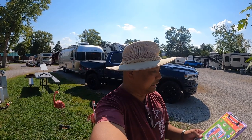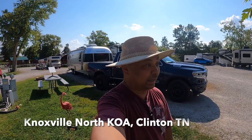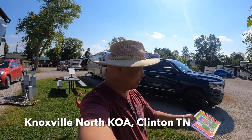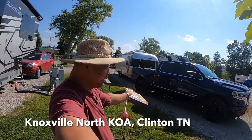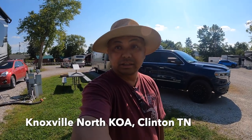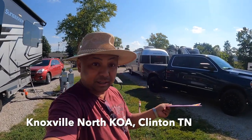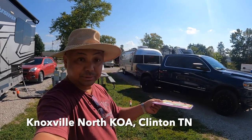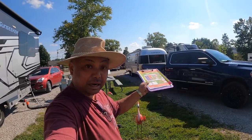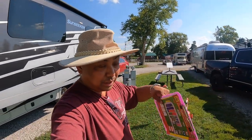We are at Clinton, Knoxville North, KOA. And here is actually what I reserved, a 50 pull-through. It doesn't look like they have any deluxe here. They're all the same, so that's fine. 50 feet pull-through, so when I'm getting out, I can hitch up and not have to worry about it in the morning, the day before.